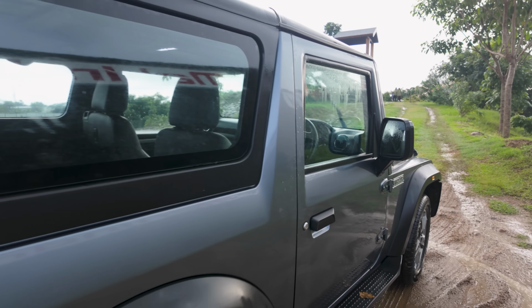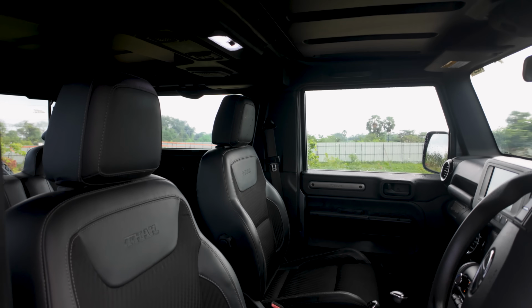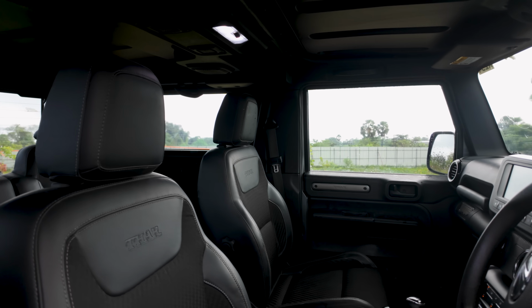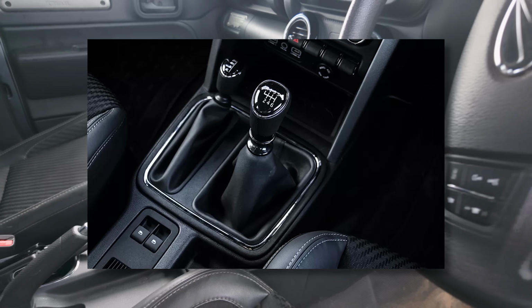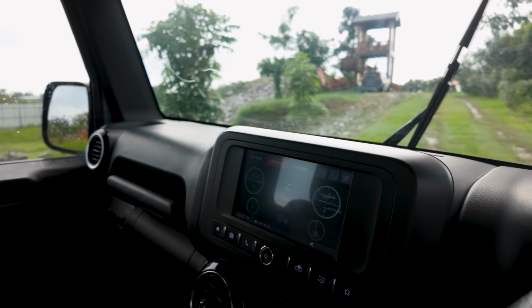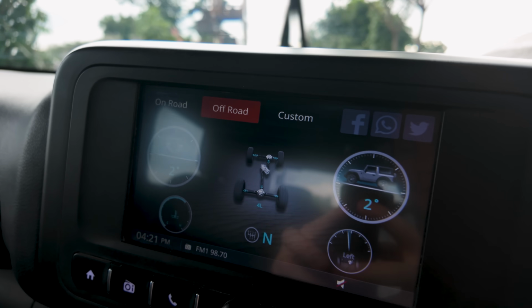Now, as we come inside, you'll see it definitely has a very rugged design and you can actually option this with either the hard top or the soft top. Now, this has the hard top, which is removable. And as you can see, we have the 6-speed manual gearbox in here. We don't have the optional 7-inch touchscreen infotainment here, but we do have the 5-inch and it comes with lots of options.